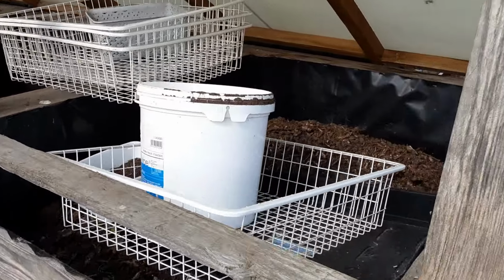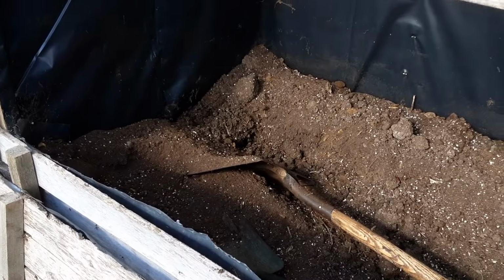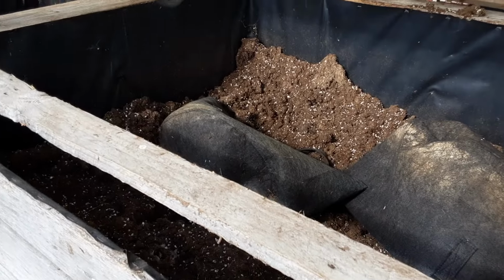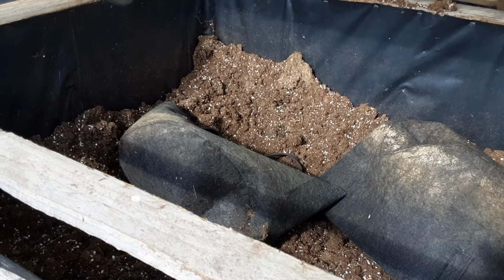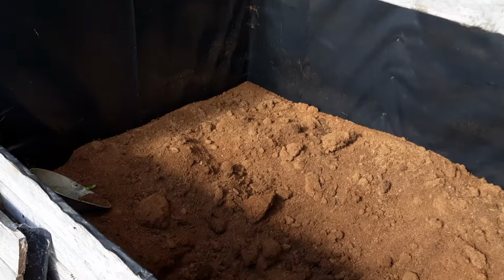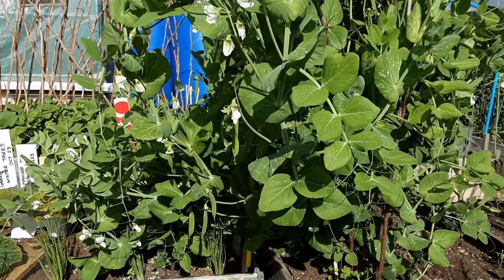This is my 3-year-old, 4-year-old wood chip bay, homemade compost that we made last year, January, February time. This is the compost that we find with the perlite in and the cocoa coir that's unscrupulously dumped by the cannabis growers.